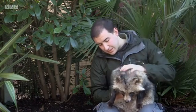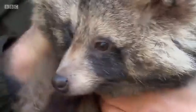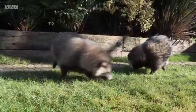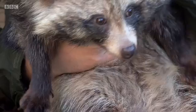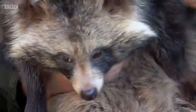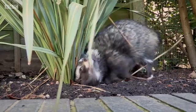So raccoon dogs are fascinating creatures. They have this wonderful coat. It grows extra long, and that is what is so beautiful to touch. But this lovely, fluffy coat is unfortunately what makes them perfect for the fur trade. And there's another reason too. They have massive litters, and those big litters of anything up to 19 has been recorded will be perfect if you were farming them for fur.